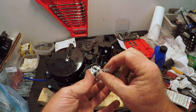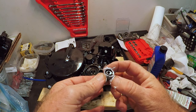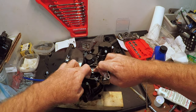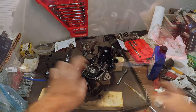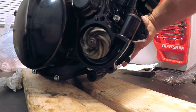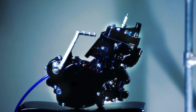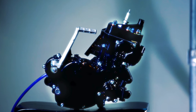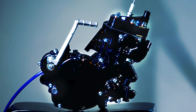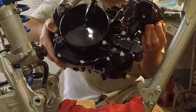Lubing up one of the more critical parts, the water pump seal. And this is the final product. New bearings, new seals, new gaskets, new piston, rings, clutch plates, everything documented and confirmed to be in good shape. Ready to rev and ready to rip.